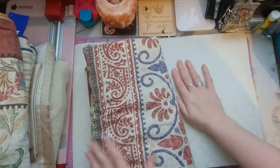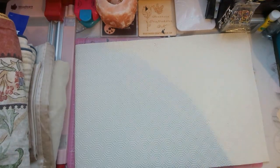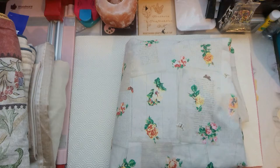I can't even fold it all properly now. Let me put that over there out the way. Oh, and I must remember, I forgot to do this yesterday, but I must remember to put that to one side and keep that for last, because that's awesome. This, oh my gosh, I love this so much. This is definitely getting scanned and highly likely will make it into the Etsy shop.